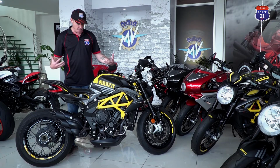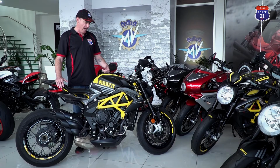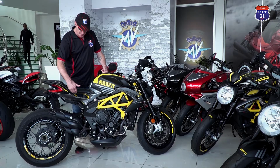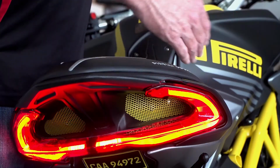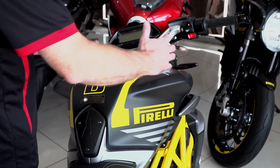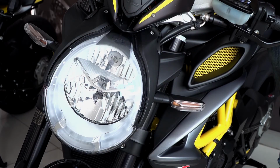Having a look at the design features and design cues on this bike, it is the facelifted version of the Dragster, and also being the RR version is the highest spec as such. You will see the facelifted version has the open cutout under the seat. It has the bass mouth brake light at the rear, the shorter, more aggressive, wider tank, the facelifted bikini fairing, as well as the facelifted headlight.